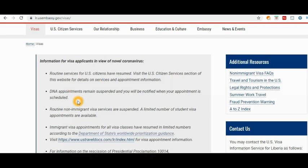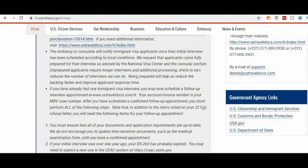So they have the resume of visa services. The DNA appointment remains suspended, and you will be notified when your appointment is scheduled. So if you are somebody who's looking for DNA services, they suspended that service for the moment. Routine non-immigrant visa services are suspended as well. So basically, they're only working on routine immigrant visa services. They did something good here, like they provide more information.